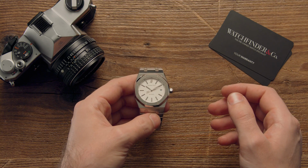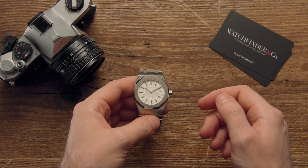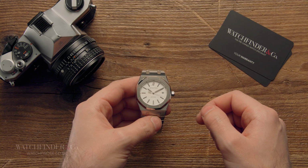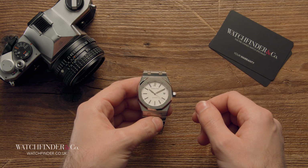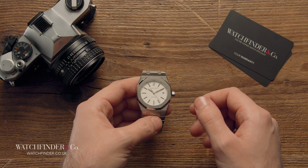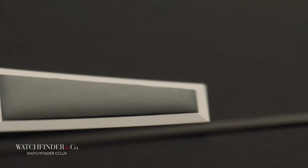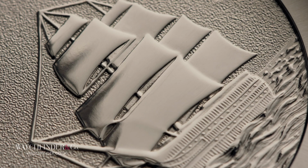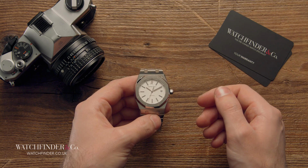It's the icon of an era, an unmistakable shape that marks the turning point of an entire industry. It's expensive now, it was expensive then, and it will always continue to be expensive. But what if you could have a watch with all the finesse, all of the heritage, all of the looks of this Audemars Piguet Royal Oak, but for half the price?